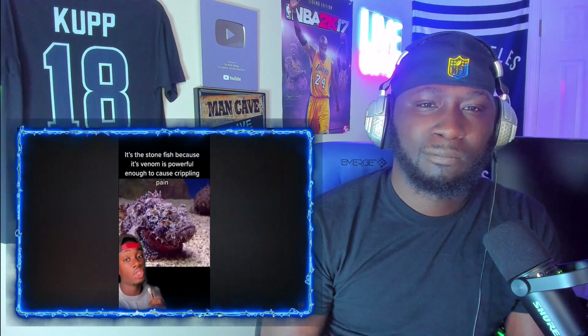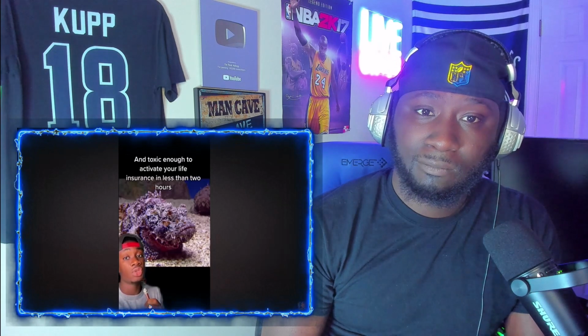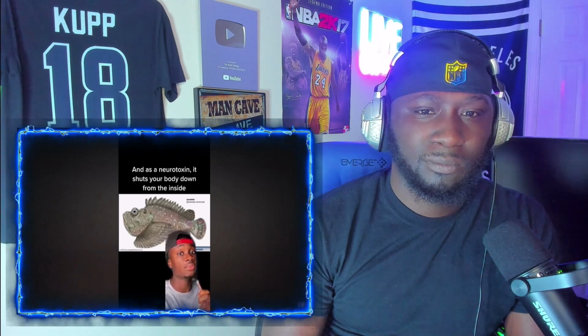The fish you should be most afraid of isn't the shark. It's the stonefish because it can deliver venom powerful enough to cause crippling pain and toxic enough to activate your life insurance in less than 2 hours. Woo. This fish is armed with a venom called verrucotoxin, and as a neurotoxin, it shuts your body down from the inside. If you got stung, you would first feel incapacitating pain, swelling, and eventually numbness. But no worries, it gets worse.